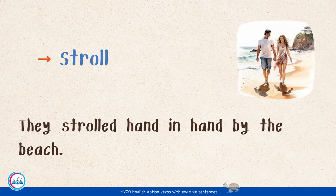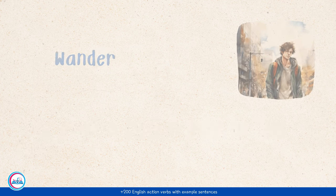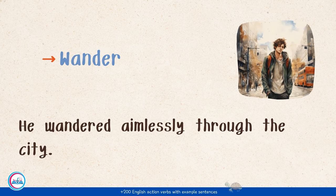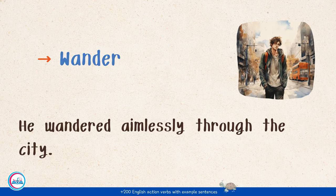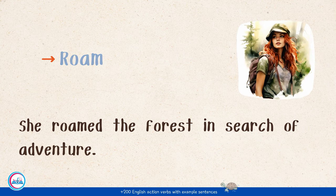Stroll. They strolled hand in hand by the beach. Wander. He wandered aimlessly through the city. Roam. She roamed the forest in search of adventure.